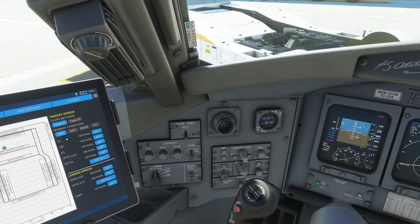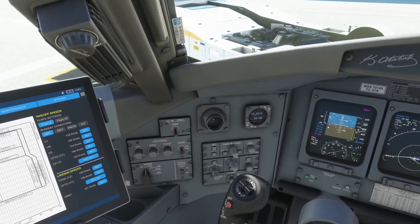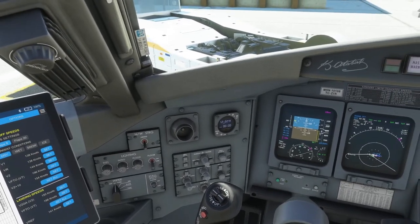We're using flaps 8 today. Runway conditions are dry, and we have our V1 of 138, VR 138 knots, V2 144, and we have a V2 plus 10 at 154, so we can click here, set all. If you look in that screen, you can see that it's all going to set itself. Excellent. All right, so that's done.